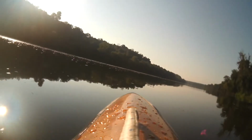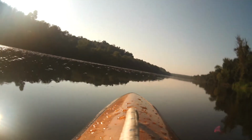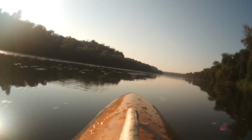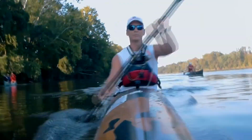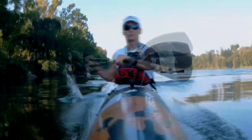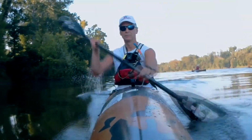Here you see the sun coming up above the trees, so I drop off back behind them. I had been paddling alongside them on the right, drop back, and now I'm going far river left because I want to get under those trees into the shade and paddle in the shade as long as I possibly can, and stay out of the sun as long as possible.